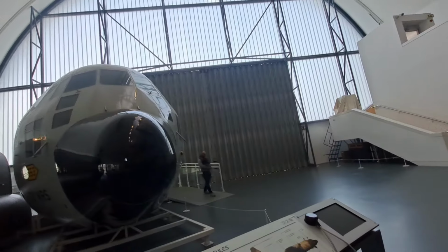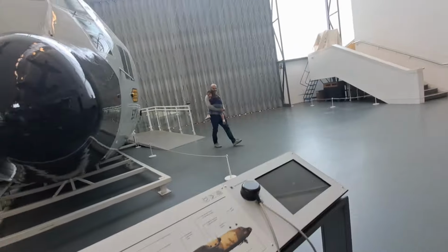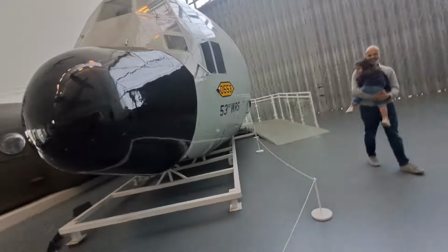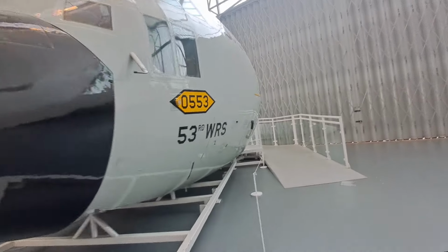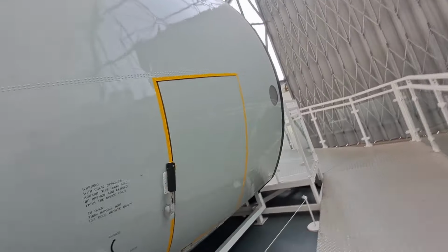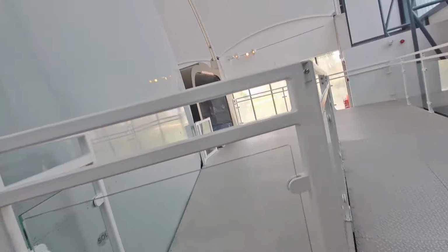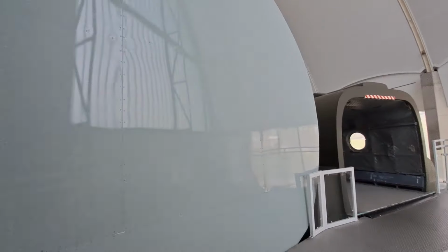Aircraft that left RAF service not that long ago. C-130, otherwise known as the Hercules. They just have the cockpit. But at Cosford, they have the whole thing. Door. Can't go in the back of the C-130.